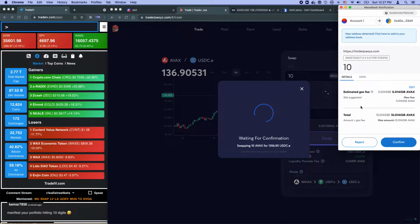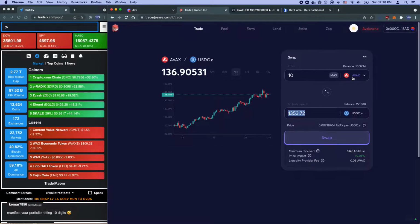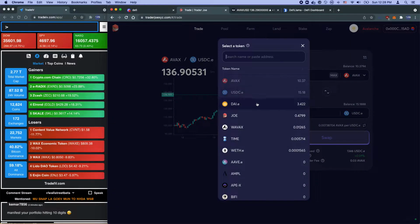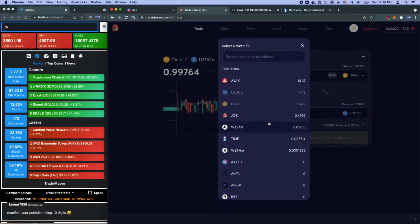So if you do want to swap, just click on confirm, and it will swap your AVAX into USDC. Now you pretty much have dollars in your possession, and you can buy any coins you want. So you can do it similarly, right? Let's say I have USDC right now, I want to transfer it to DAI, which is the same thing, it's a stablecoin. Let's say I want to buy some Joe token.